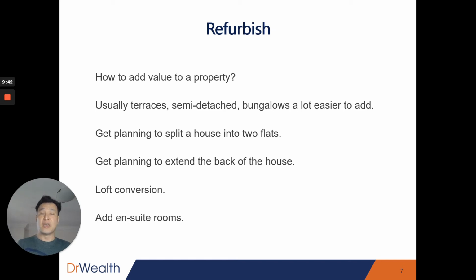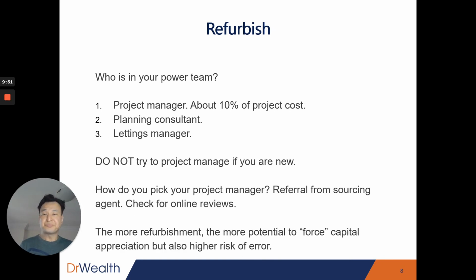So these are the ways that you can typically raise the value quite drastically. It could be 10 to 20%, even 50 to 100% value increase. Now, choosing a power team is very important.